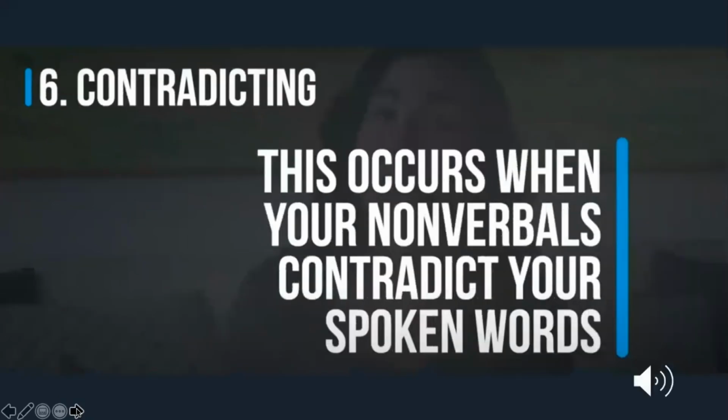And then that last one, contradicting. That's the one area, of course, where we send out mixed messages, where we're really contradicting what might be leaking out. So an illustration of this leakage might be where we're really nervous about something, our hands are shaking, our knees are shaking, but we're saying, yeah, we're ready to go. So it might be a contradicting message that takes place there.